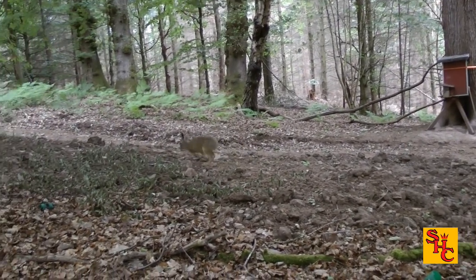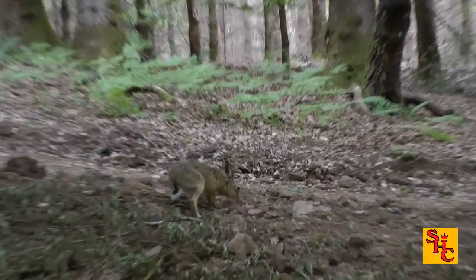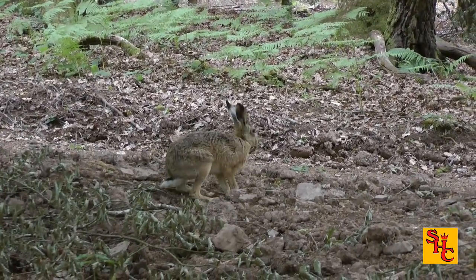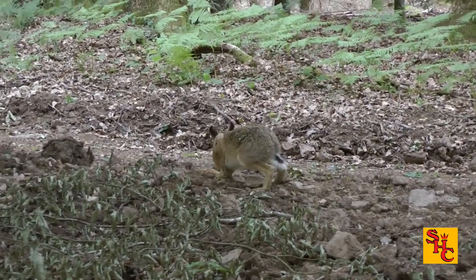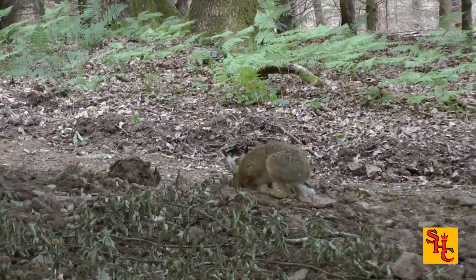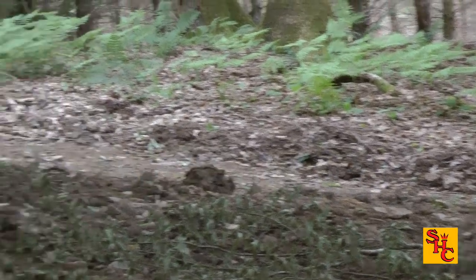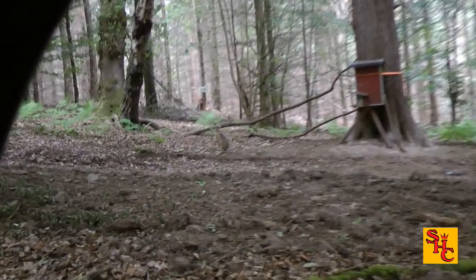How close is this? No idea I was there. Fantastic. Gives me goosebumps to watch this again. Absolutely love seeing these creatures, especially this close. I've no idea I'm there. Before anyone says anything, I'm not going to shoot it. I don't want to, and I'm not allowed. A little exhalation.